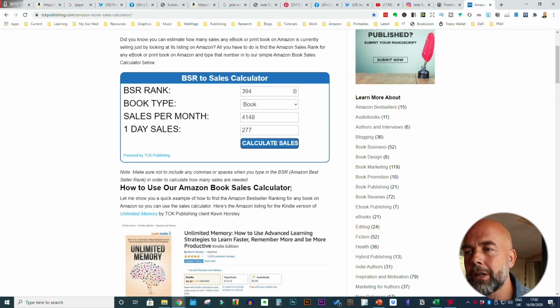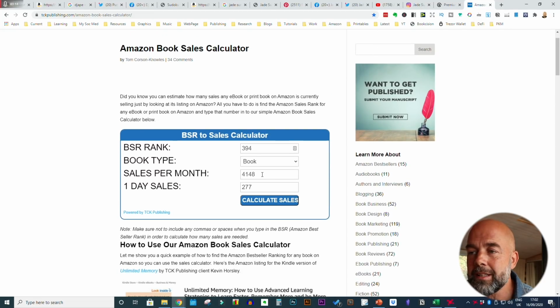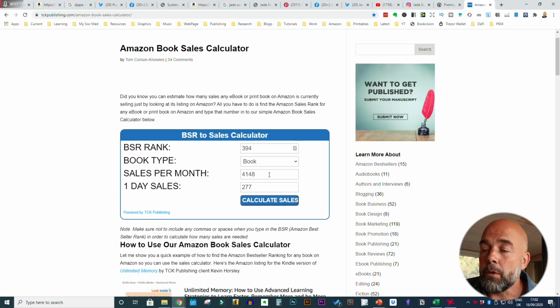If we just have a quick look at the book calculator, and they all do vary slightly, but I found this to be one of the most accurate book calculators, this one makes around 4,148 sales per month, which is amazing, which would be a full-time income for almost everybody.